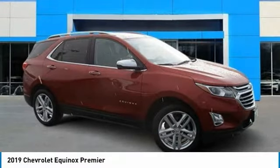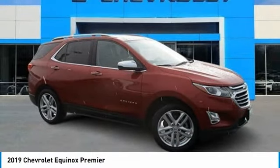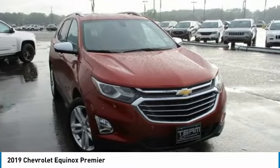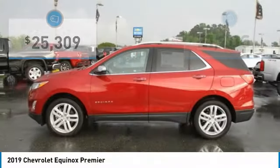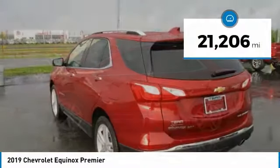2019 Equinox. Fuel efficiency, safety, and value equals the Chevy Equinox and is priced below $30,000. This vehicle has less than 25,000 miles.